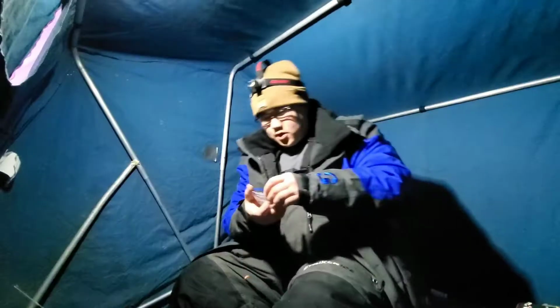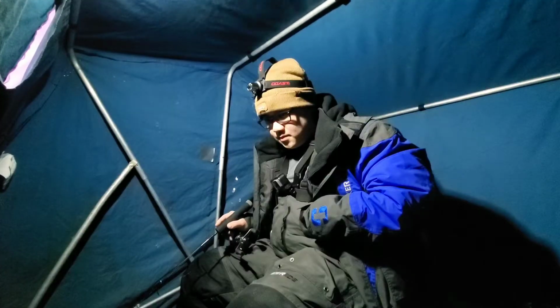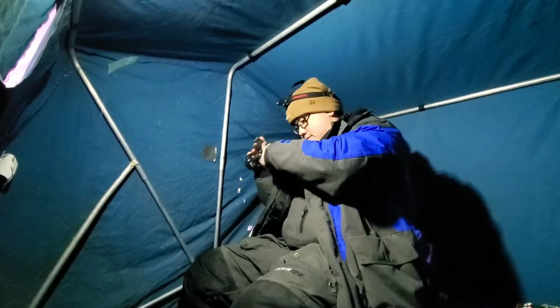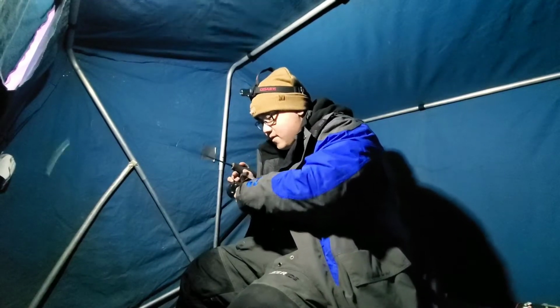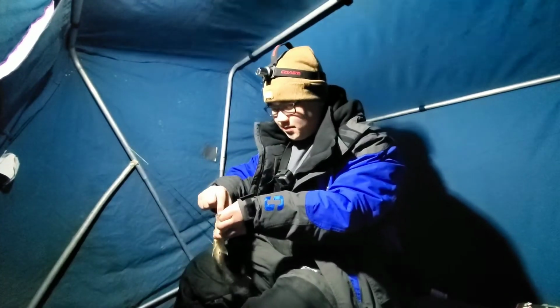Looks like they like this wedge. I'm going to go with the white Jamie. Let's get it. Drop it down. Marking a couple of them that are suspended. Oh my gosh, it's coming fast. Oh, there we go, we got smoked, you guys. This one feels heavy as ever too. Oh yeah, that's a nice crappie. Look at that. Nice little 10-incher maybe, right on that orange tungsten and white Jamie.